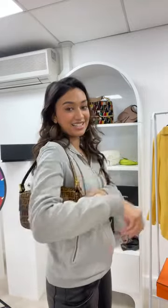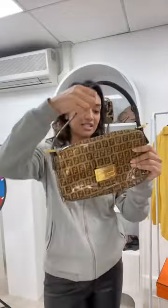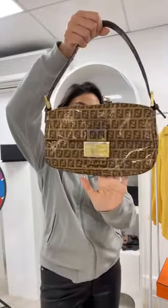This bag reminds me of Vivian. Yeah, it does, doesn't it? And Jessie. Yeah, this is like her style. But this is literally iconic, guys. Any Fendi lovers, you need this piece in your collection.